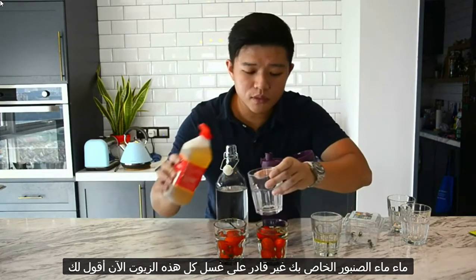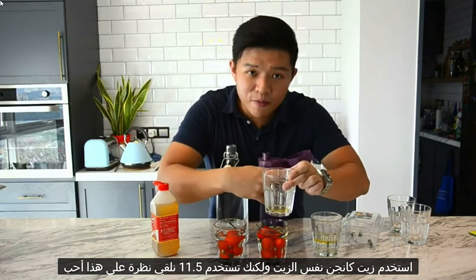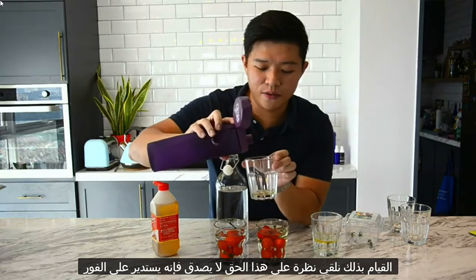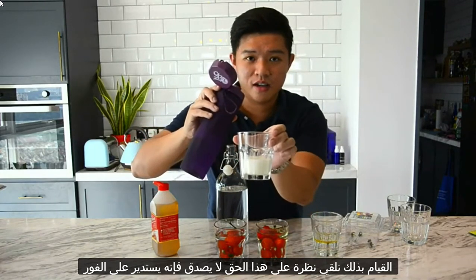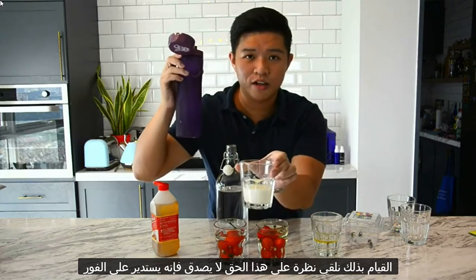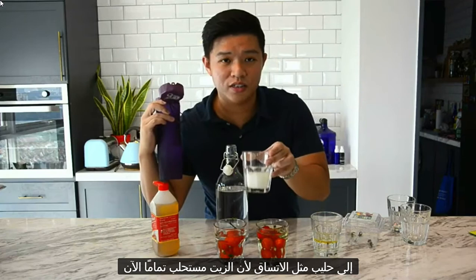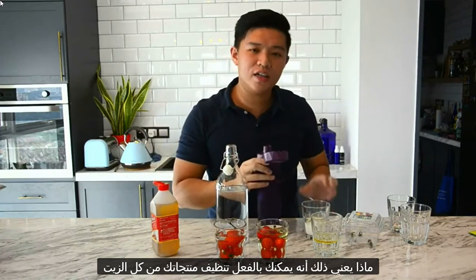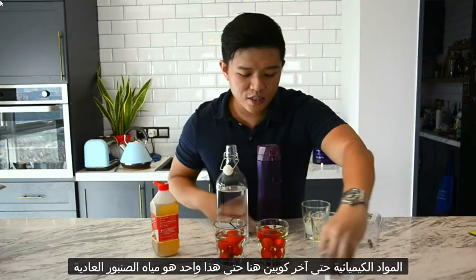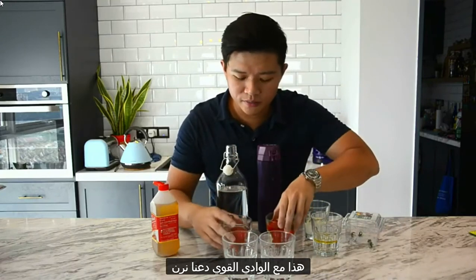Now, say today you use the Kangen water, same oil, but you use 11.5. Take a look at this. I love doing this. Take a look at that. Unbelievable, right? It immediately turned it into a milk-like consistency because the oil is completely emulsified. Now, what does that mean? You can actually clean off your produce from all the oil chemicals. So the last 2 cups right here, this one is regular tap water, this is with the strong Kangen.